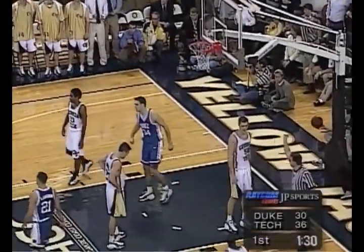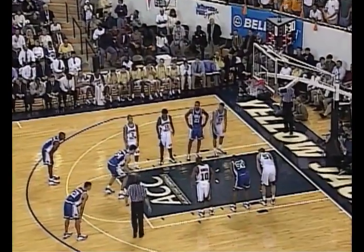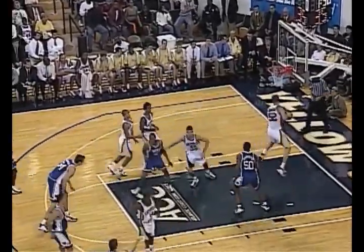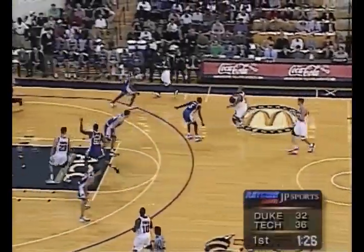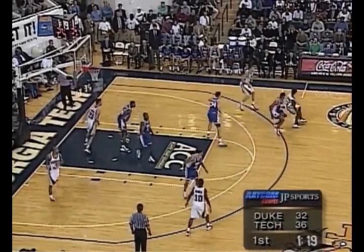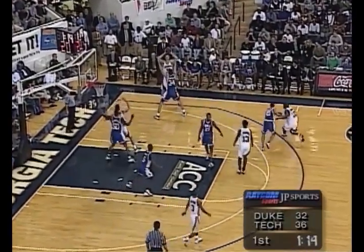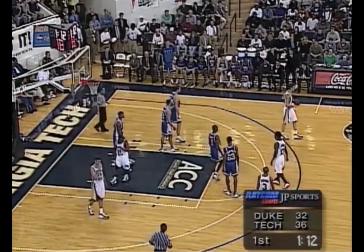Burgess with the stuff and the foul on Collier. It's excellent offensive execution by Duke. 36-32 Georgia Tech. And here's Burgess. And he's missed his 2 free throw opportunities in the game. Collier. Georgia Tech keeps up the attack. LeBerry shut off this time. Collier trying to go into Babel. Now puts it on the floor, and we've got a hold on Burgess.